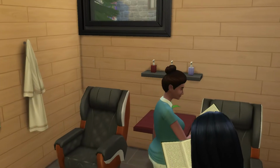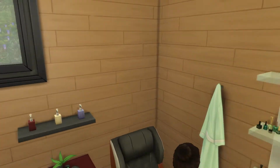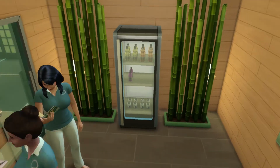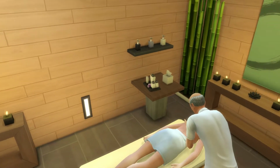Brand new nail. Oopsie. This is where you get your nails done. And Autumn did get hers done. It's kind of cute. I can't remember. It's very subdued. So you've got your little juice thing in there, and there's your 2 employees. And then across from this is where you get your massage.